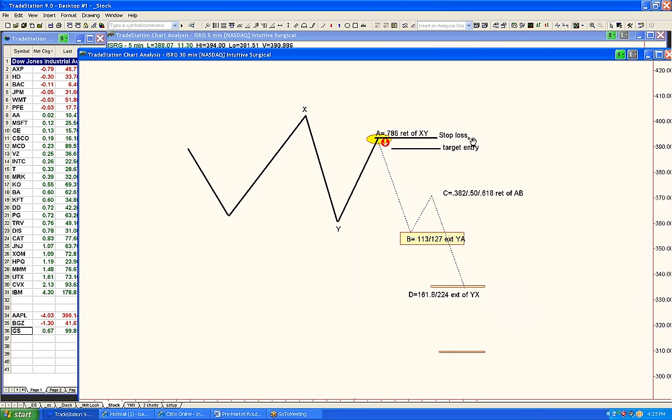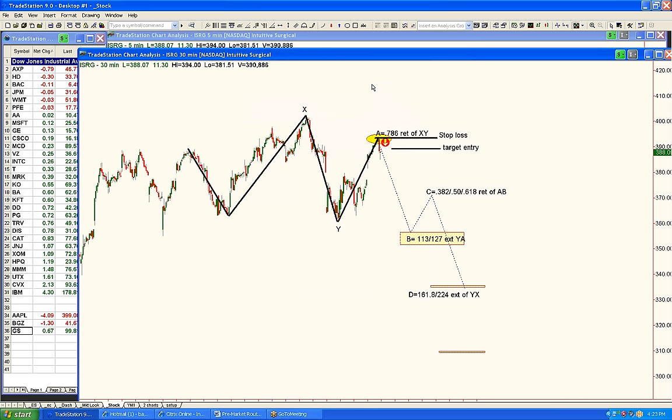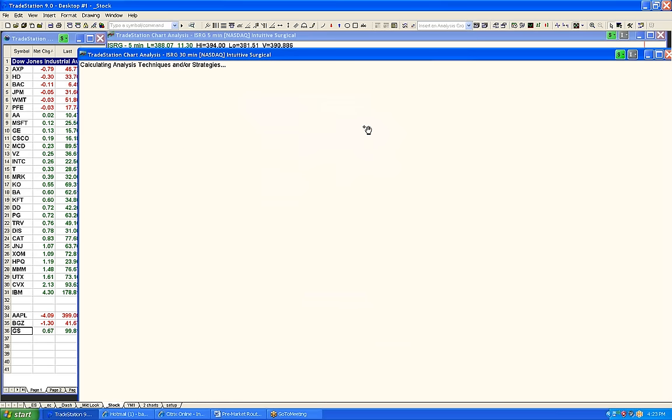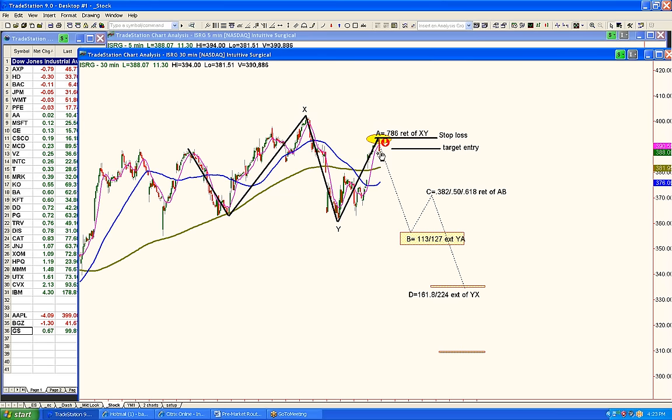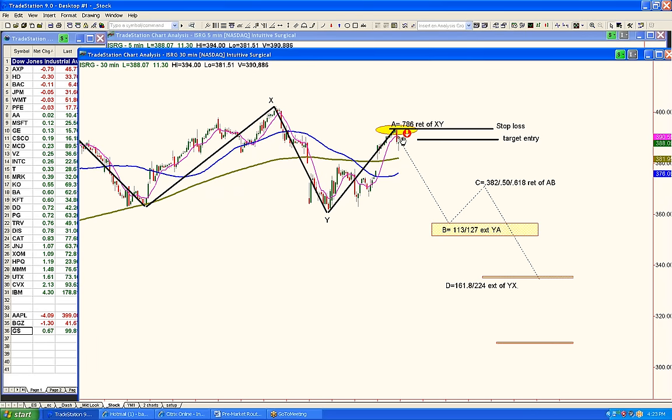Now, we've identified a stop loss. We have a specific entry. We have a planned target entry. And we have some objectives along the way. We'll come back on here and we'll format the symbol and turn the lights back on our price. We'll look where things are at. Put my moving averages back on there. We'll notice that yesterday price closed below that 8 simple moving average, so we could have taken this trade today at any time and gone short on this particular product.